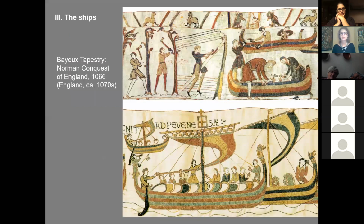And at the Viking Ship Museum in Roskilde, they've also built reconstructions of these ships in order to understand them a bit better and understand the building process, but also to try and understand how they were used and their sailing capabilities. And one of the major sources for studying these ships, or how to build them, is looking at iconography. And one of the main examples is actually the Bayeux Tapestry.